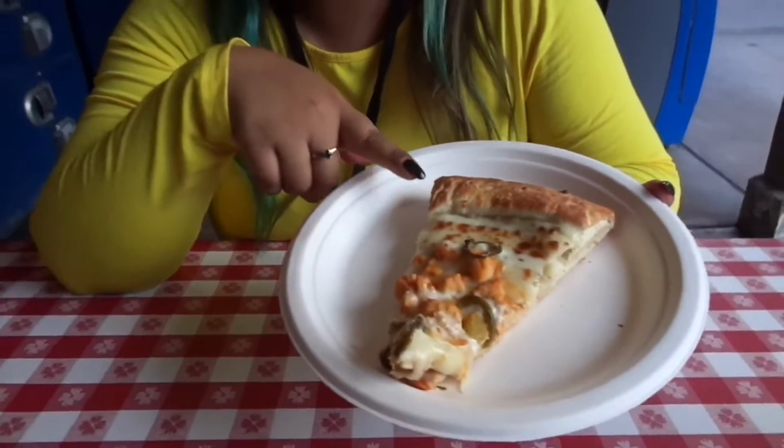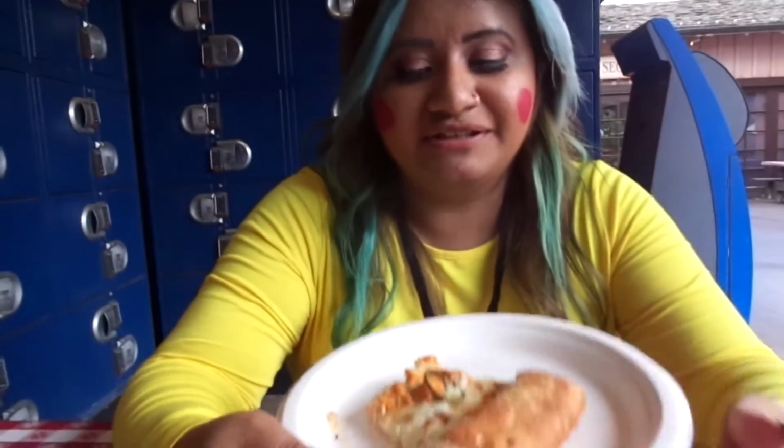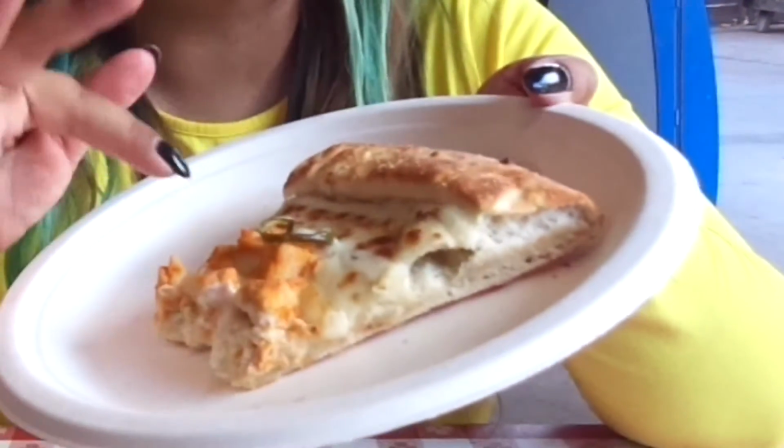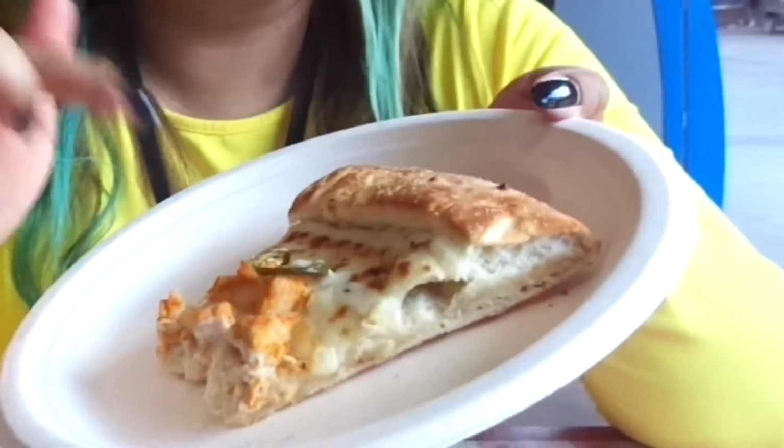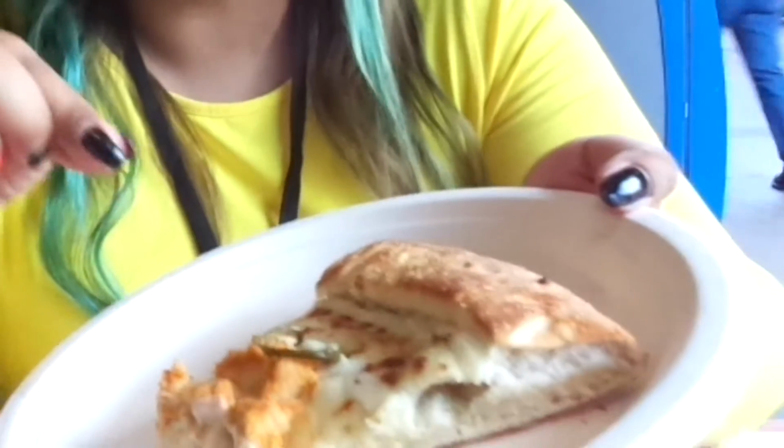This is a Pearly's pizza. It comes with buffalo chicken, jalapeno, and mozzarella. It's a really good pizza slice. It's really spicy. If you like spicy pizza, this is good. The jalapenos give it a good kick. I think that's the most spicy. The chicken is really nice and tender. It has a lot of good buffalo flavor. And it's really cheesy.